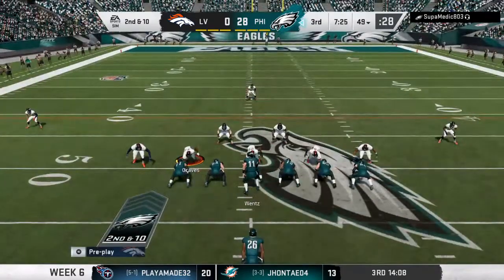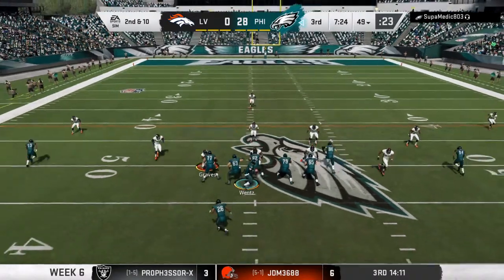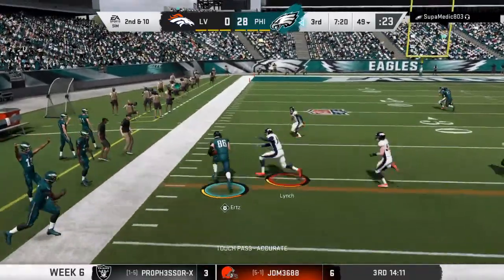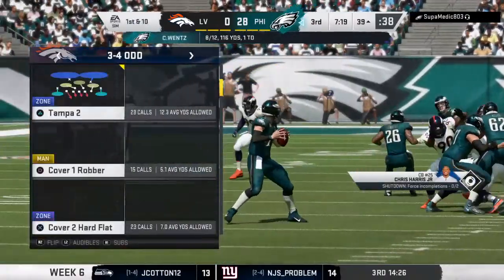Just a little short with the arm, which is unusual because we saw him in warm-ups. He's got a big, strong arm when he delivers it with confidence. Wentz will try again on second down. Caught by the tight end, Ertz. 12 yards there and a first down.